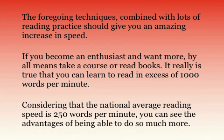The foregoing techniques, combined with a lot of reading practice, should give you an amazing increase in speed. If you become an enthusiast and want more, by all means take a course or read books. It really is true that you can learn to read in excess of 1,000 words per minute. Considering that the national average reading speed is about 250 words per minute, you can see the advantages of being able to do so much more.